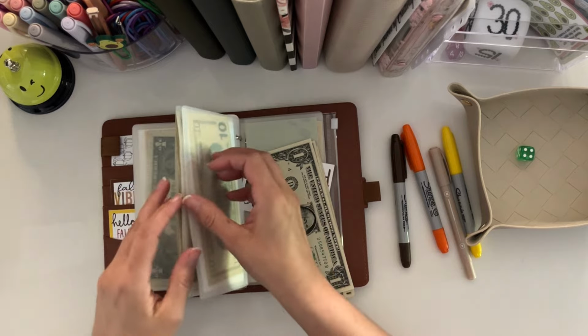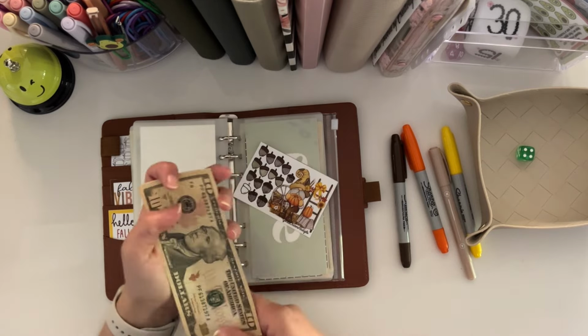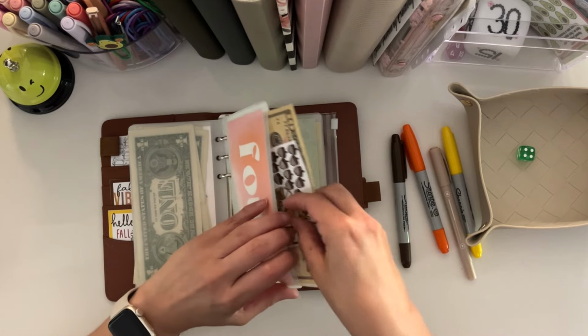So let's see, we have, looks like $14 now. Yay. So that's a great amount saved. And so this will be a total of 15. Ooh, I'm gonna love getting that one back into some sinking funds.